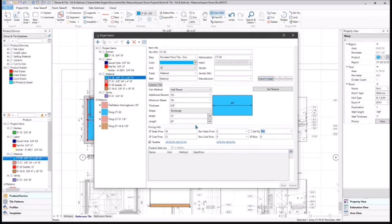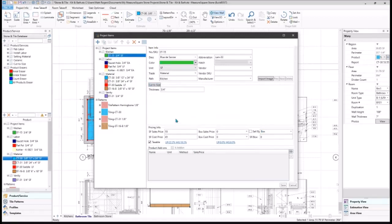So we can do this with all of these products in here. We can change any product that we might need to change. And of course, there are different product types in here. So we have a cut to size, our ceramic tiles. We can add our labor, any underlayments, adhesives, thin sets. All of that can be included into these takeoffs.